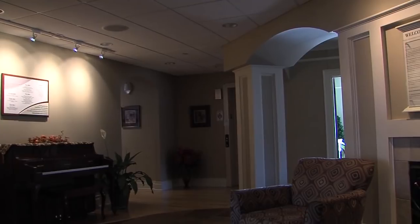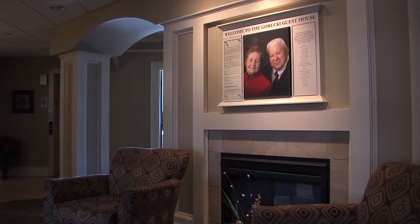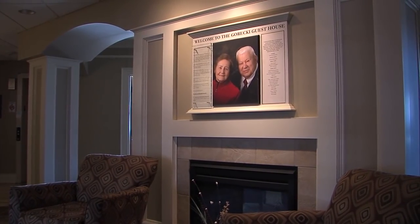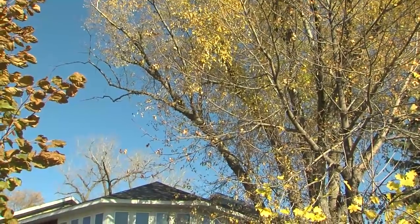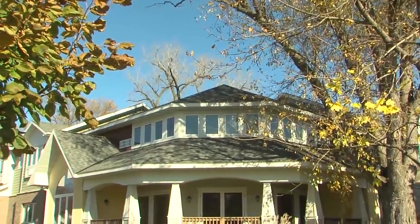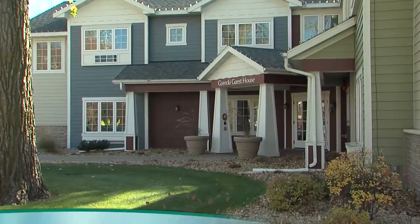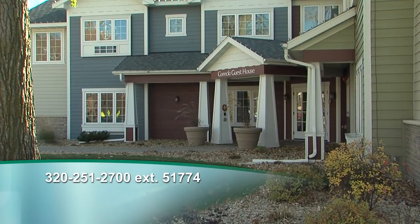The Goretzky Guest House provides temporary lodging in a home-like setting for families and patients receiving medical care in the St. Cloud community. The Goretzky Guest House is conveniently located across the street from the St. Cloud Hospital and offers affordable nightly rates. For availability or additional information, patients can call 320-251-2700, extension 51774. Patients may also find additional information online at CentraCare.com.